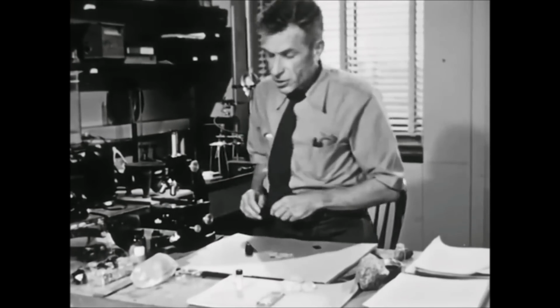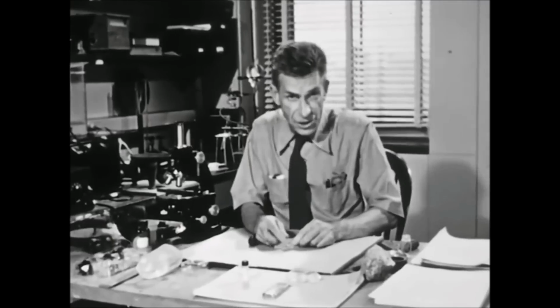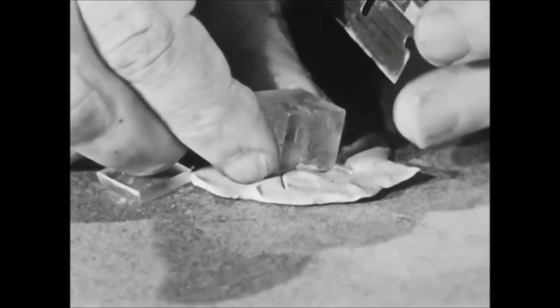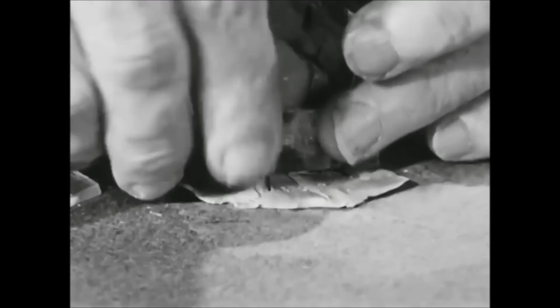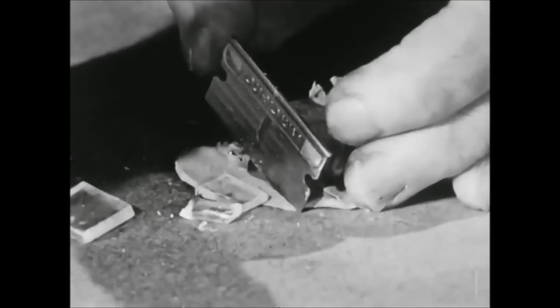Now let me show you the cleavage in another crystal, a crystal of sodium nitrate. Here's a crystal that cleaves in three directions, not just one. I can cleave it here, like this, and I can cleave it here, like this, and here, like this. By the way, you can grow both these crystals, nickel sulfate and sodium nitrate, by recipes given in the film notes in case you want to play around with the stuff yourself.